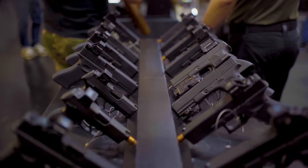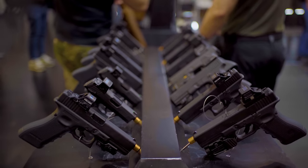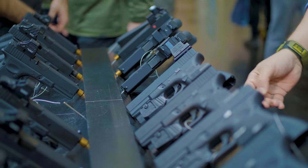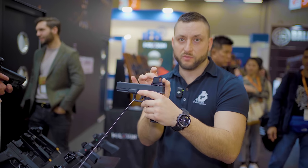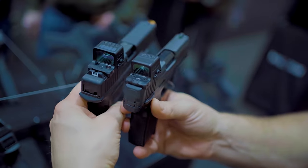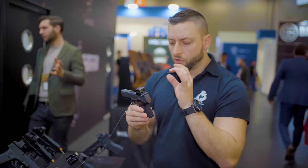And of course, a lot of other products that we already have on the market, but I feel like they are pushing the development of optics on the civilian market, especially with enclosed emitters like the EPS and now also the EPS Carry, which I really like. So I think this is the right direction to go in.